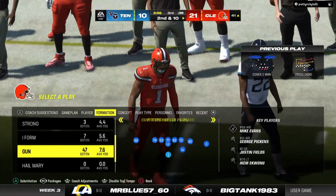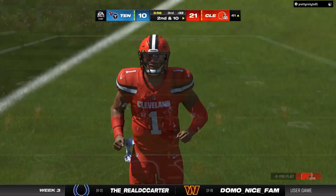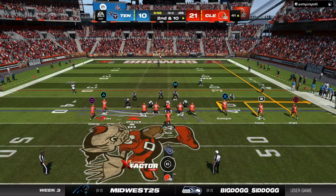Well, they've been back on their heels a little bit here on this drive, but a chance to exhale just a little bit there with an incompletion on first down. Now they have to gear up, try and get 2 more stops, and escape this drive.